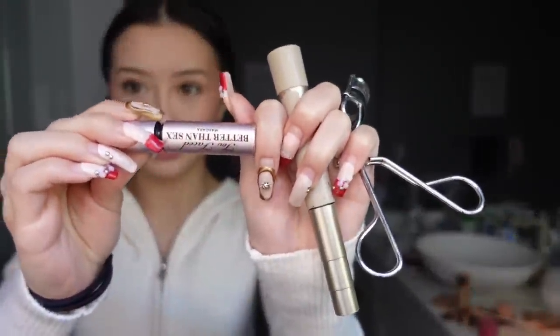Also, I didn't say which mascara this is. I'm just gonna show it and continue. Anyway, we're gonna do the other one. Last step for my eyes, I'm gonna take this Clinique Quick Liner for Eyes Intense.